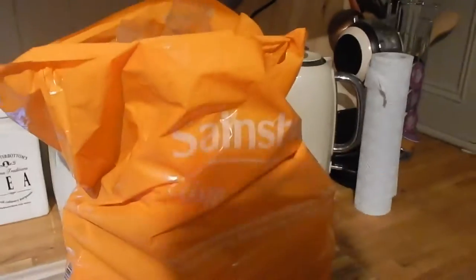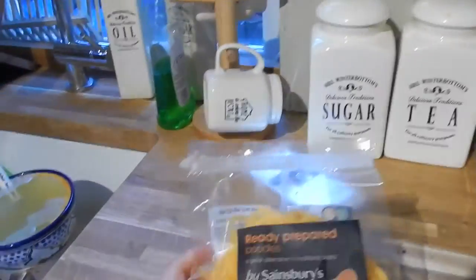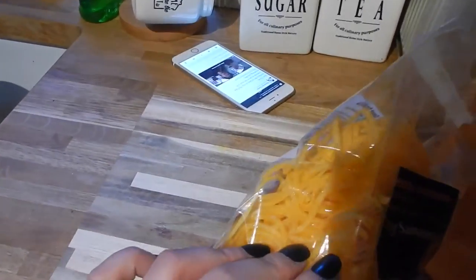I just thought I'd show you what I got from Sainsbury's today. They've obviously done like a spring food edit and they've got some really cool stuff. So this all came to about, I don't really know, there's no point me saying that, I don't really know how much it came to. Never seen these before, but these are boodles, which is funny. Boodles, which are butternut squash noodles. A bit like courgette, but with butternut squash, so I thought I'd give that a go.